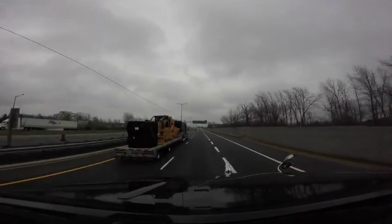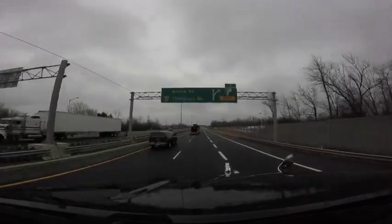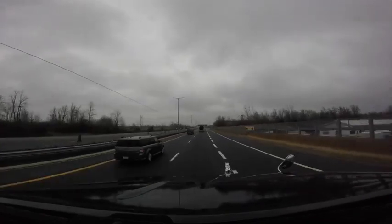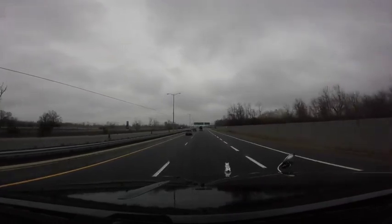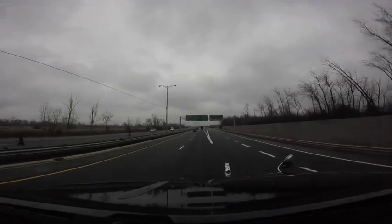At the top it says 2. That's what I like on most highways, when the exit number actually tells you the distance to the end of the highway, right? Because this is Canada, everything is in kilometers, so 2 means kilometer number 2, so 2 kilometers to the border.